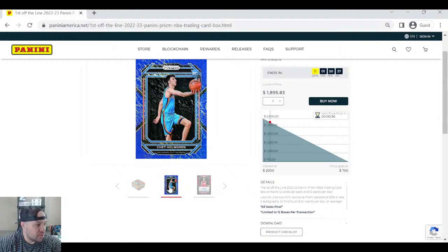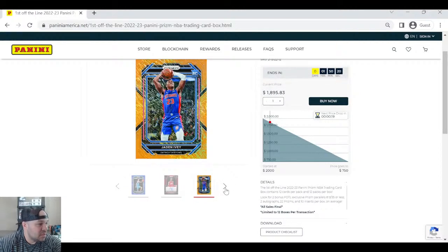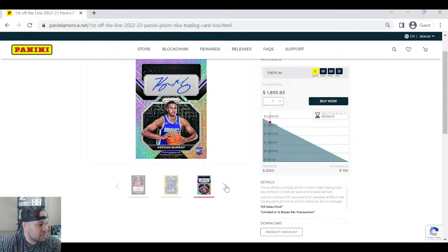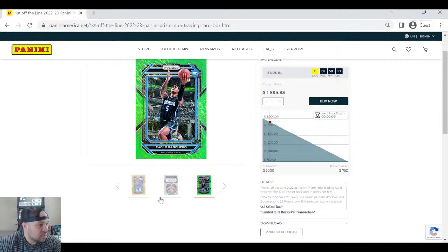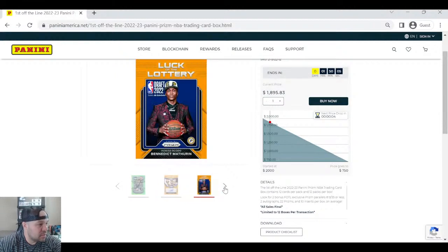And we haven't looked at the cards yet, but yeah, this is what we want, these shimmers right here. Good old Chet color match. Hopefully he can come and get off that injury and start playing. Smith Jr., Jaden Ivey. Was that a gold shimmer to 10? Keegan Murray. That's nice. Steph Curry, champion signatures. Benedict.